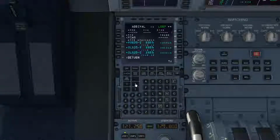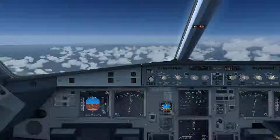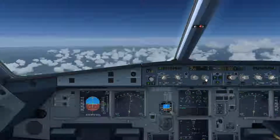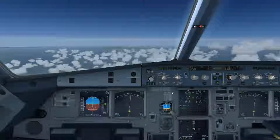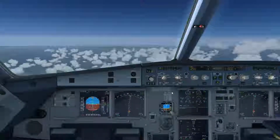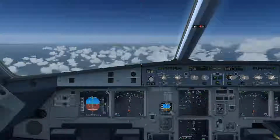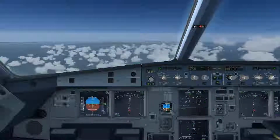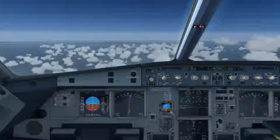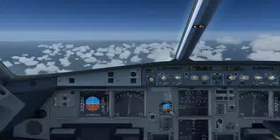Israel 515, contact tower 118.2. Switching tower 118.2, thank you very much, Israel 515. 51, with you, descending flight level 120, inbound airbags. LL 5151, hello, radar contact flight level 190, continue descending flight level 120, reduce speed 250 knots. Reduce speed 250 knots, descending flight level 120, and confirm ILS approach runway 25. LL 5151, that is correct, vectors ILS 25. Correct, vectors ILS runway 25, 5151.